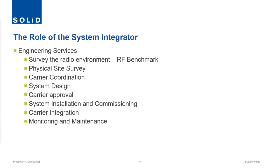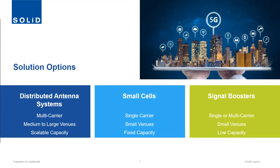Thanks, Kevin. Okay, so we'll move on now to some solution options. And obviously, Solid is in the left side of the screen with distributed antenna systems. But I want to start with signal boosters. I think that there's actually some good products out there in the signal booster category. But all three of these options, which I think covers most of the options here, they all have their niche, right? So a signal booster is usually single carrier, although there are multi-carrier options out there, and they tend to be best suited to smaller venues with lower capacity demands.